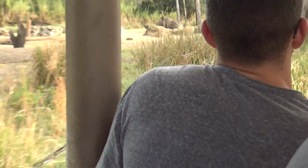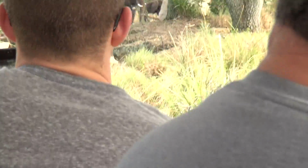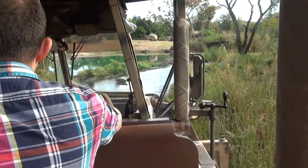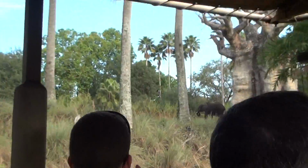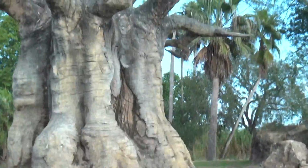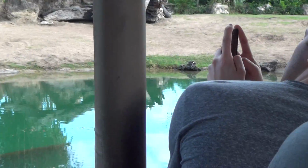By the baobab tree. Oh, the baby. Right beside the big one. The baby up there. That's a pretty picture. There's a great view of a baby elephant coming up. That's pretty. Take a look over your left-hand shoulder.